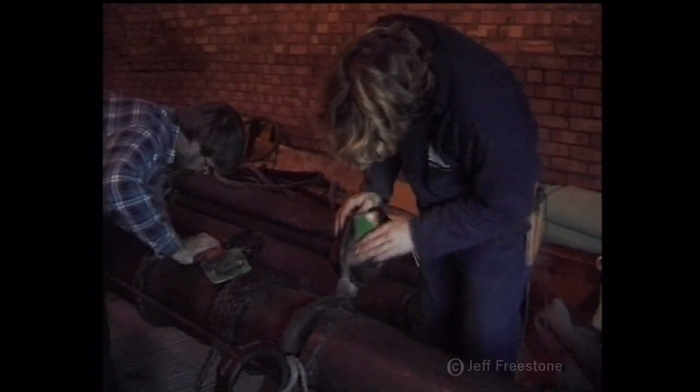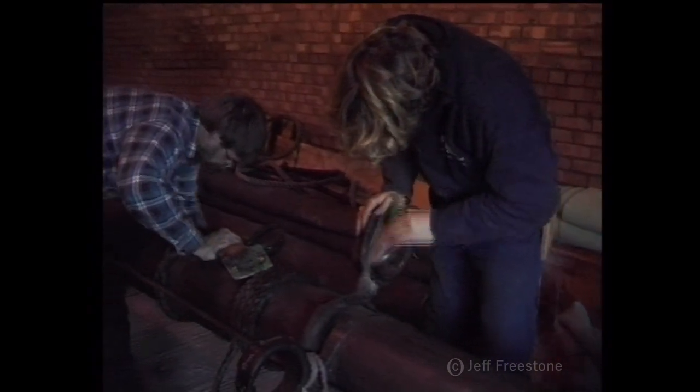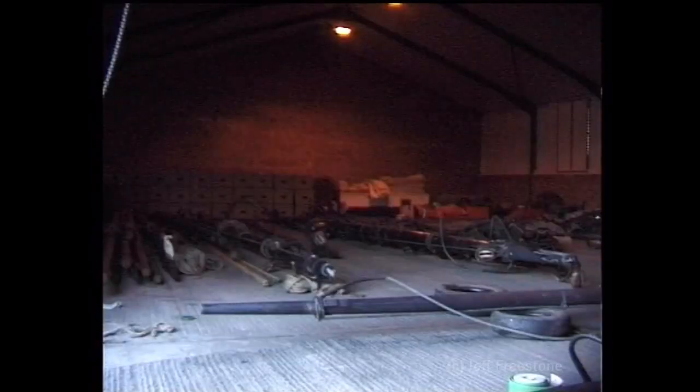In the shed on the east quay, all the spars and masts can be found. Work is already underway on sanding down the block on one of the spars. Plenty to go.